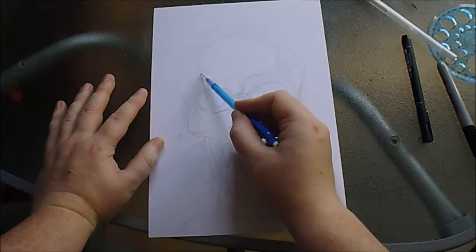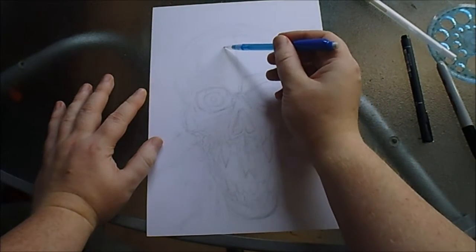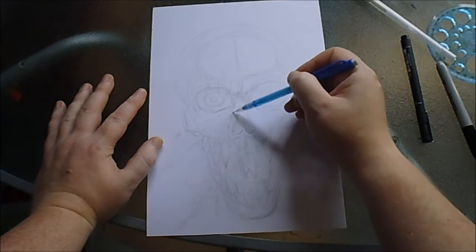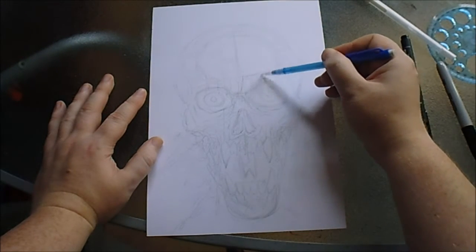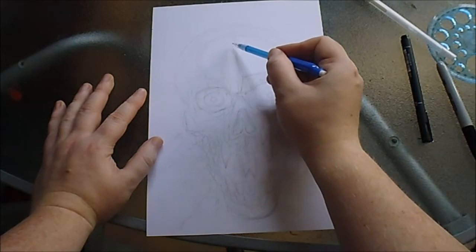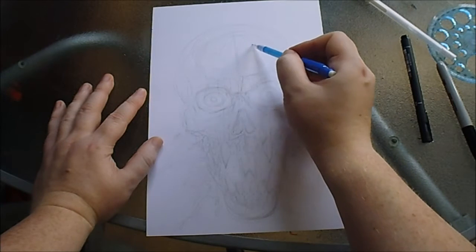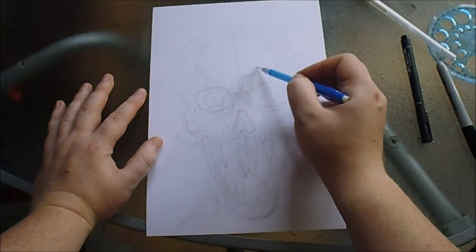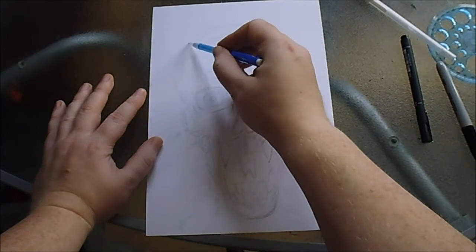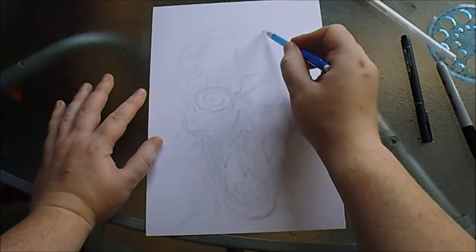I don't know, since I've drawn that there, could that be like a hole and you can see the brain? An idea. And all this is just dripping down the face. Blood. Yeah, it's an idea. To drawing a brain again, I'll just draw the little squiggles. As long as it looks like a brain, I'm not bothered. There's going to be cracks on the skull as well. Lots of cracks.